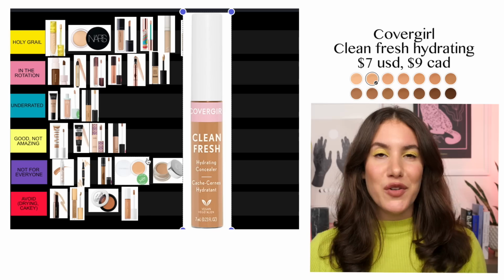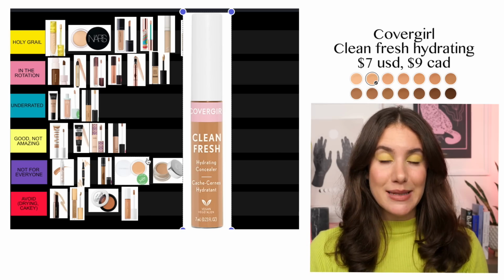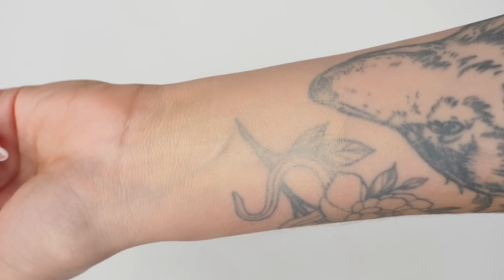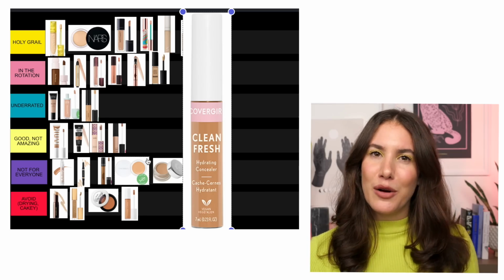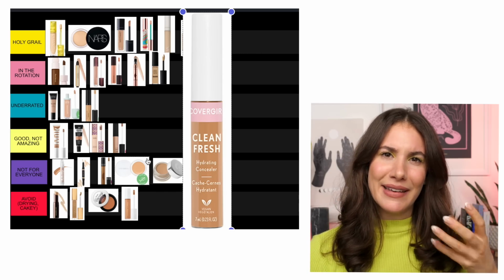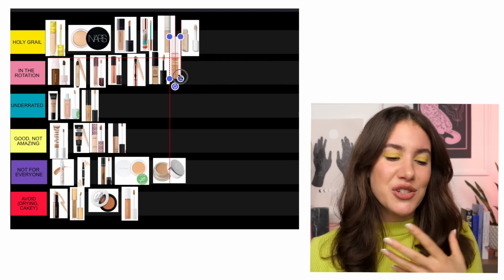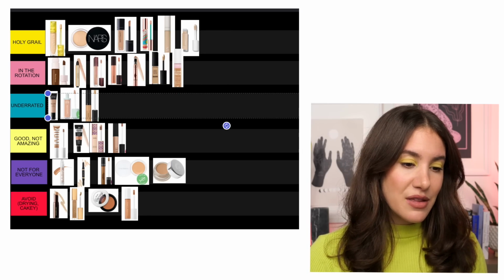Next, we have one of my favorite everyday concealers from the drugstore. This is the Covergirl Clean Fresh Hydrating Concealer. I would say that this is almost like a better version of the Milk Makeup Sunshine Skin Tint, because it does what I thought that concealer would do, but in a much better way, and it actually stays flattering on the skin. It doesn't get all weird and drying. Like I said, very, very light coverage, but it just looks really nice and fresh, and it's really great for day to day. So this is definitely one of my favorites. I would put this in the rotation for sure.